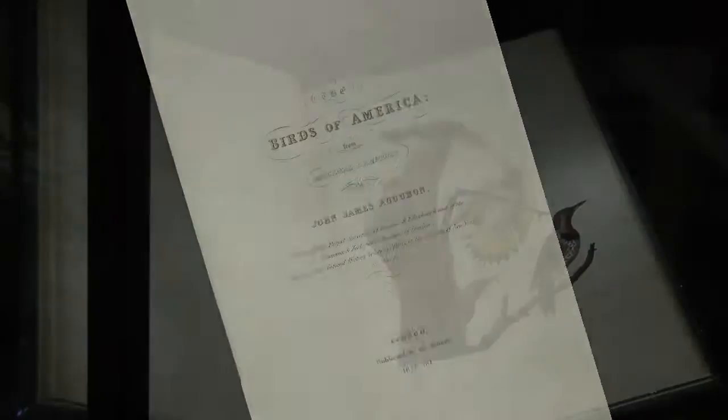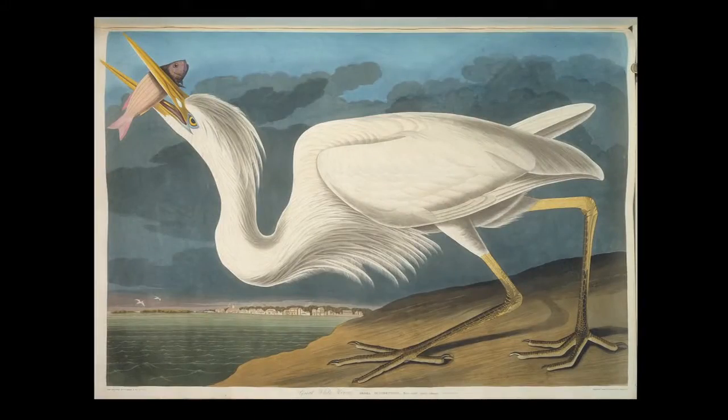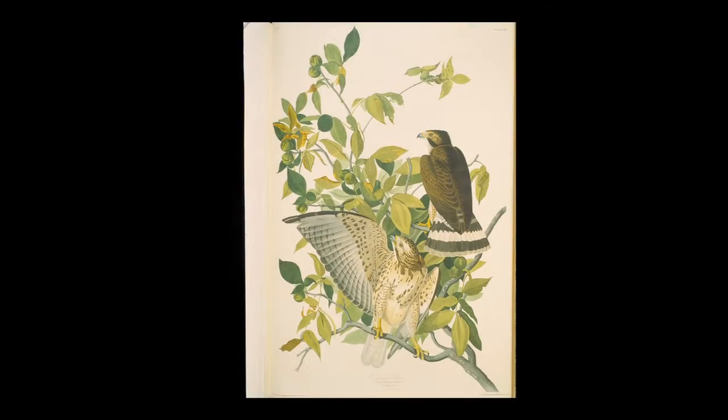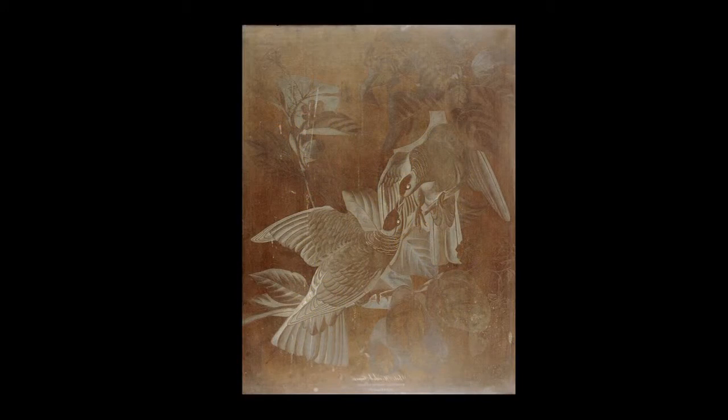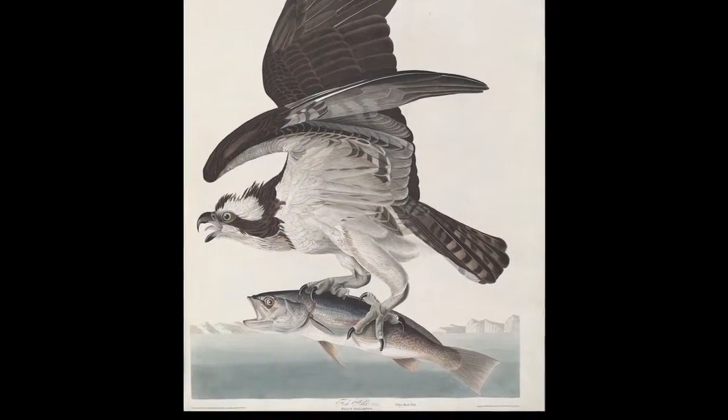One of my favorite books in the library is John James Audubon's Birds of America, printed in the 1820s and early 1830s. It's an enormous volume that shows all the birds of North America drawn life-size. It's what we call an elephant folio. It had to have special paper made. The plates that he had engraved of the images were large, and then all of those plates were hand-colored.